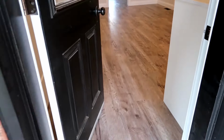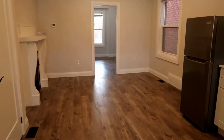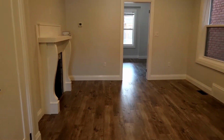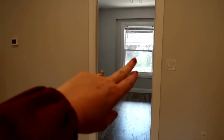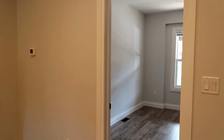Now this is a 1-bedroom unit. And even though it's on the main floor, you can see it's really nice and bright. It's going to be a little echoey in here because it is vacant. So that window there is for the front of the house. And right on the other side of that wall is the front door that goes up.